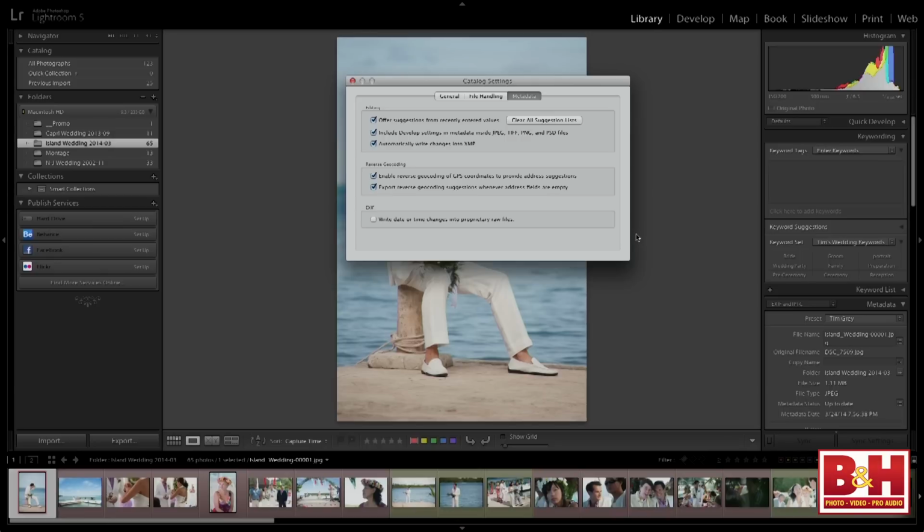Why would you have that checkbox turned off other than the fact that it's the default setting? Well, conceptually, if you're, for example, writing keywords to 10,000 images all at once, with this option turned on, instead of just making some updates to the catalog, Lightroom has to actually update 10,000 individual XMP sidecar files.